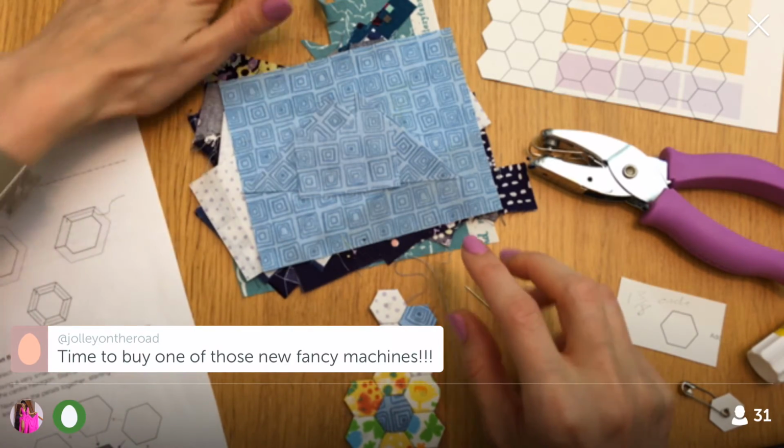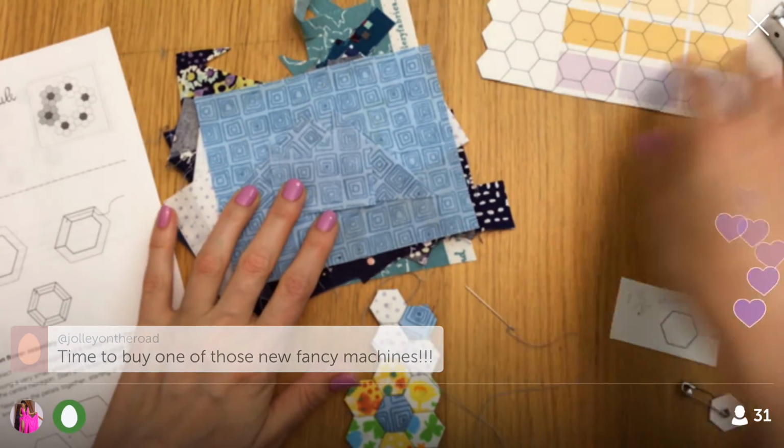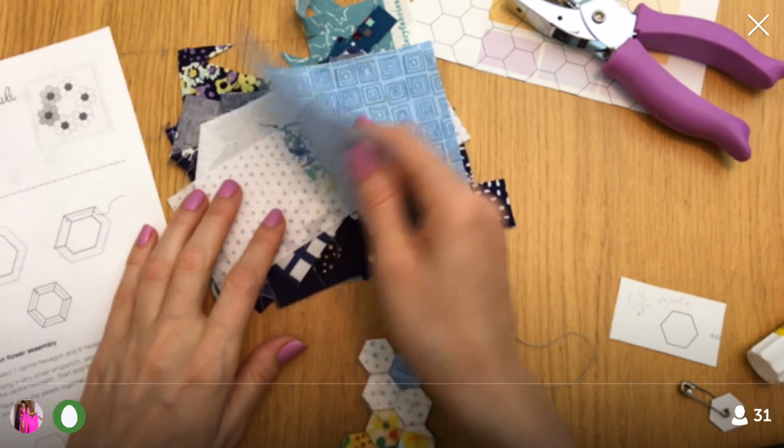Haha, time to buy one of those fancy new machines. All I need is a little cord, and then we'll be fine again. Oh, man. I'm not ready for a fancy new machine.